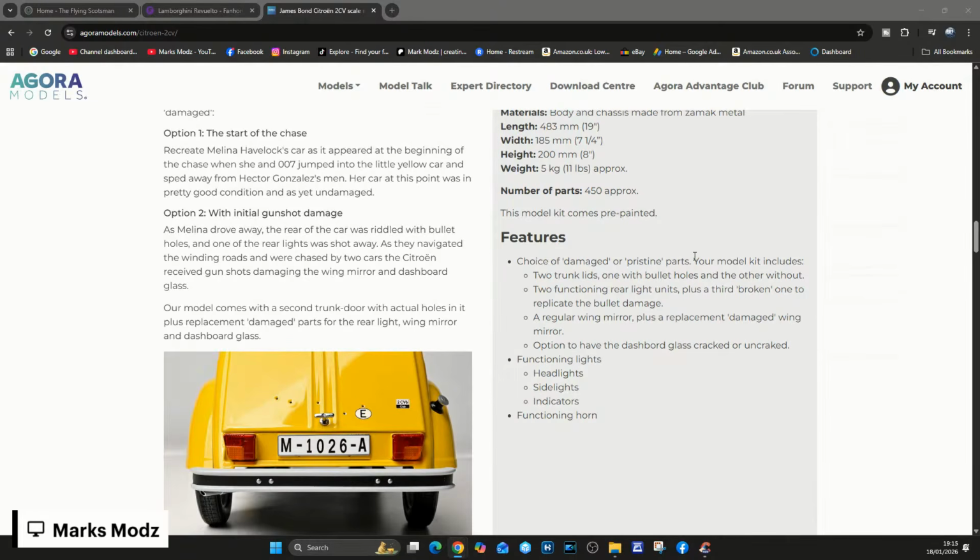Features, choice of damaged or pristine parts. Your model kit includes 2 trunk lids, 1 with bullet holes, 1 without. Okay. 2 functioning rear light units, plus a 3rd broken one to replicate the bullet damage. A regular wing mirror, plus a replacement damaged wing mirror. Option to have the dash glass cracked or uncracked. Okay. And functioning headlights, side lights, indicators, and a functioning horn. Yes. There we go.